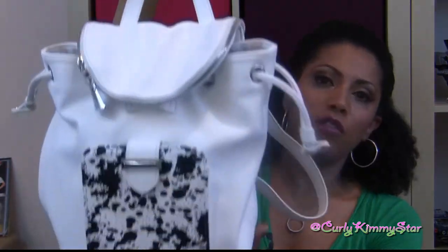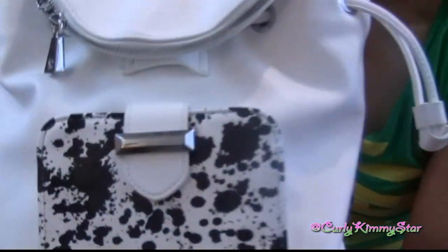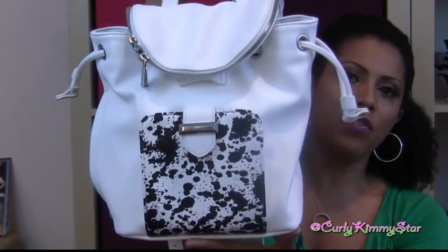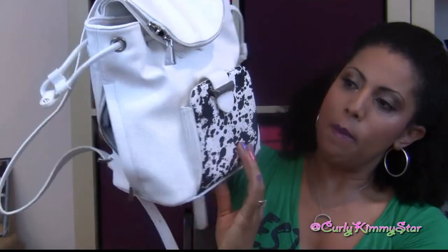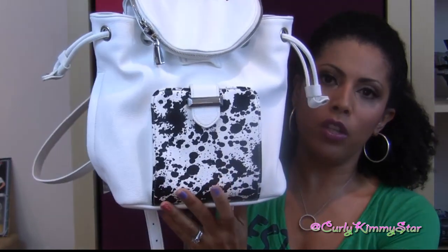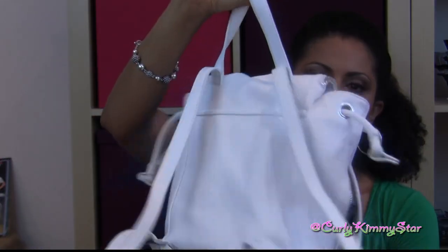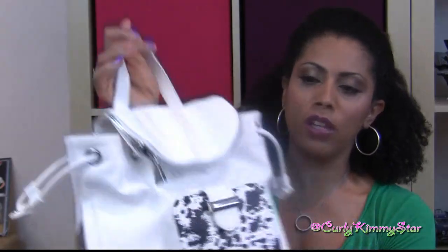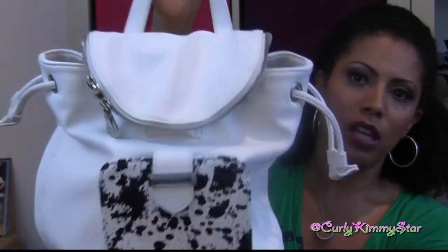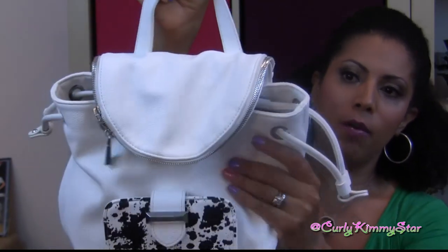So here's the first bag, which is called their Runway Backpack. And this comes in a bunch of different colors. I'm going to leave all the details below because I don't remember all of them right at this moment, but the one I got is in the paint splatter here. It's white and black paint splatter, so cute pattern. And then the rest is white, but it's really nice. For it not to be leather, it's just amazing. It's soft and pliable, but sturdy.